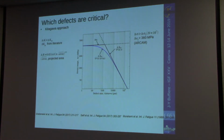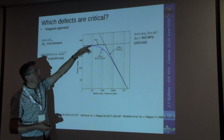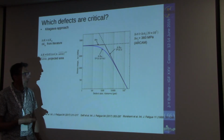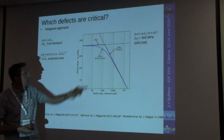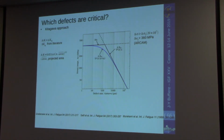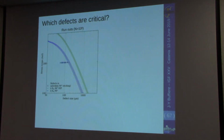So we can then use this data to plot the Kitagawa diagrams. I'm sure you're familiar with this. Just to say that here the horizontal limit is taken from the literature data, the one which is given by the manufacturer of the machine. And this part here is drawn from the literature. That's actually an issue because you need to have the relevant data for your material, right?